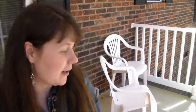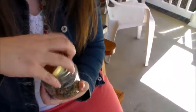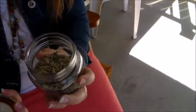So I turned to some other options, and these were the things that were recommended to me. And these were the things that worked, because I'm not going to tell you about the things that didn't work. The first thing was mullein leaf tea. I got this mullein leaf from our local health food store. I'm going to open it so you can see what it looks like inside.